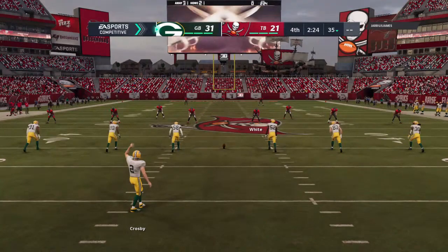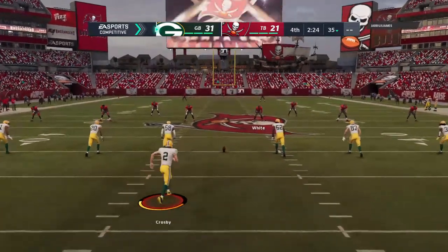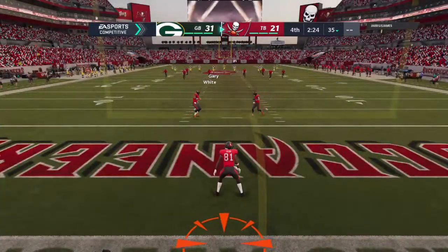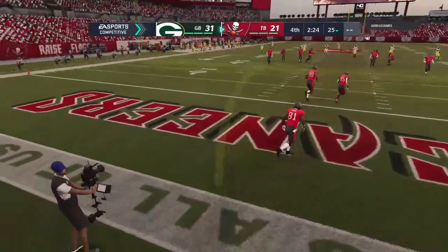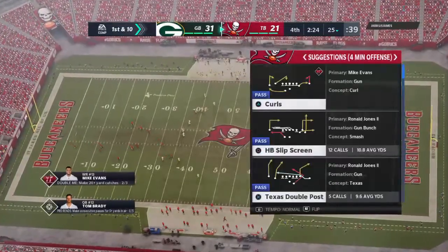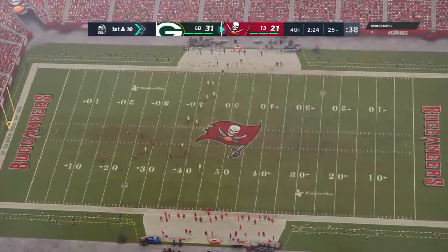Crosby to kick off for Green Bay. After the made field goal, now Crosby will do the kickoff duties. And that'll carry over the back line of the end zone for a touchback. 25-yard line.